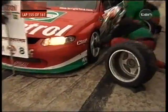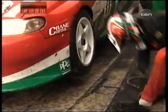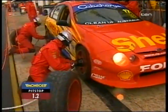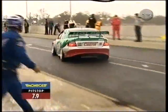This needs to be a very slick stop. It can still be a race win for Russell Ingle and Larry Perkins, likewise Radicic and Johnson, but they need to get out, and they need to get out fast. Bit of a battle here in the pits. Looks like the Castrol Commodore may be coming out of the pits very quickly. Here it comes. Yeah, the Commodore. 12 seconds was the stop for Russell Ingle.